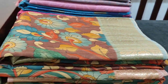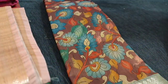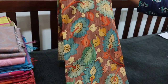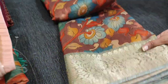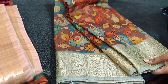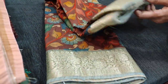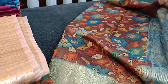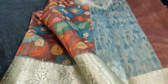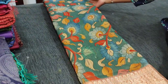We have three colors in this. Next color we have in light brown shade with colorful kalamkari print. And we have light grey border with antique zari woven design. It's a double side border saree. Looks very beautiful. It's kind of textured silk cotton. A simple tissue pallu for this. Three colors in this. And this is in light teal green color.